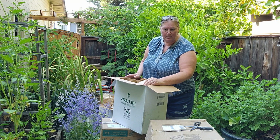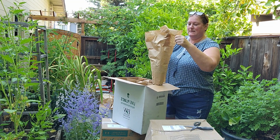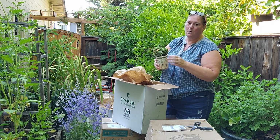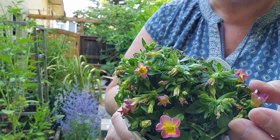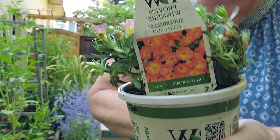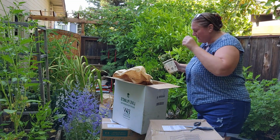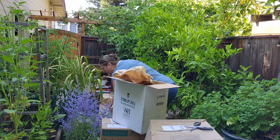In this box, beautifully packaged again, I have, stabbed myself in the face. Oh, I got 6 Super Bells Coral Sun. Okay, so remember, yellow, not my favorite, but look, this does have a little yellow throat, and here's the picture. They actually look to me a little bit more hot, I guess. So I thought these would be a cool addition to maybe a border that I was looking at.